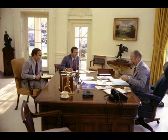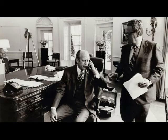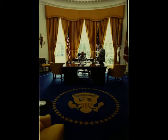Okay? Now here we have President Ford talking on the phone, and Secretary of State Henry Kissinger standing next to him. Also, Henry Kissinger was National Security Advisor. And here we see President Gerald Ford with Vice President Nelson Rockefeller. Unique time, though, in the 1970s, right? All of this change going on, all of this stuff happening.